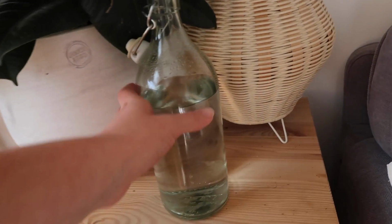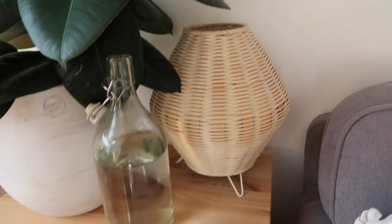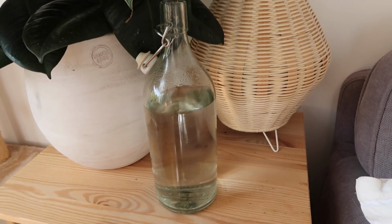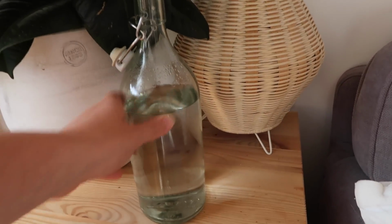Then I have some water, which is just filtered water because I drink a lot of water in the day. It's basically the only drink I drink other than tea. I don't really like sweet drinks or fizzy drinks or any of that stuff. I just drink tea and a lot of water.